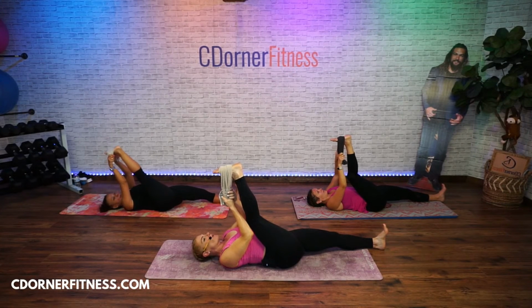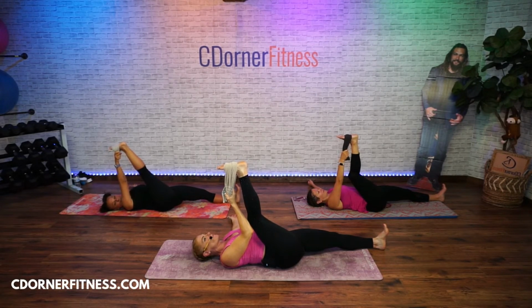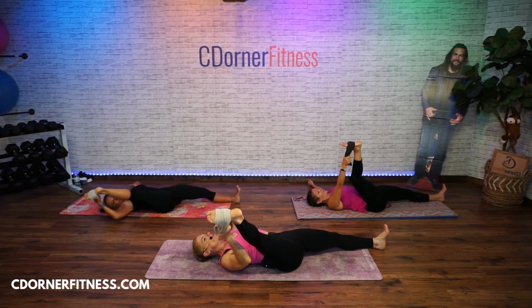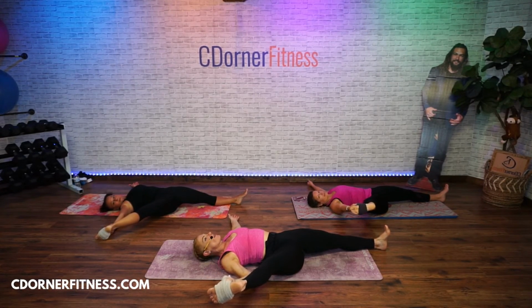Okay, so now grab the towel with just your left hand. Make sure you have both sides of the towel or the strap, okay? Take your right arm and bring it out straight to the side with your palm up. And then bring your left leg out to the side and open up from the hip. Now, what I want you to imagine is that you're in like an upside down L shape here, okay?